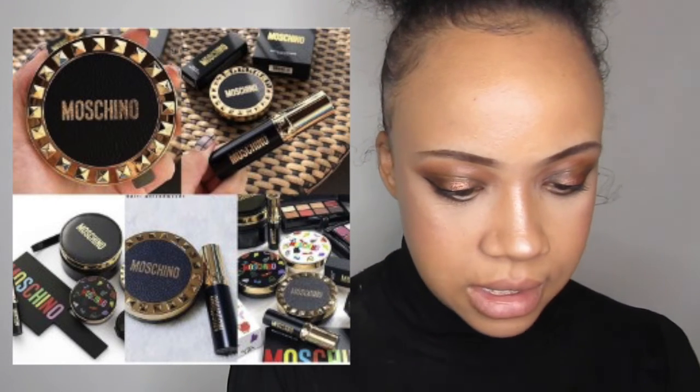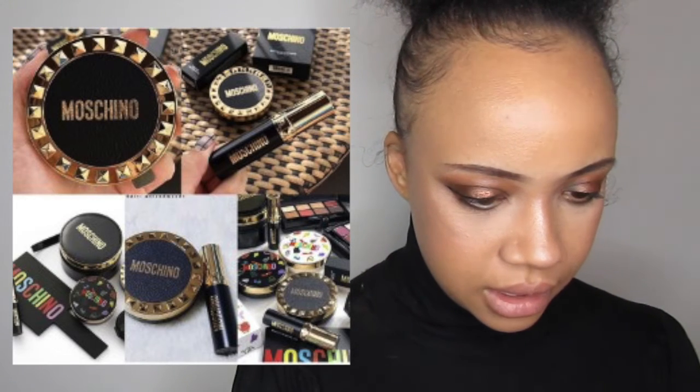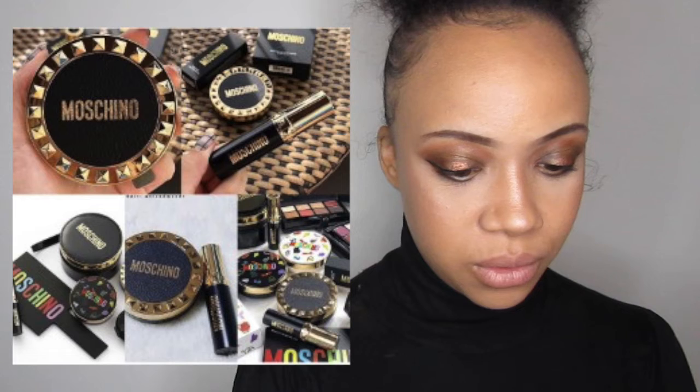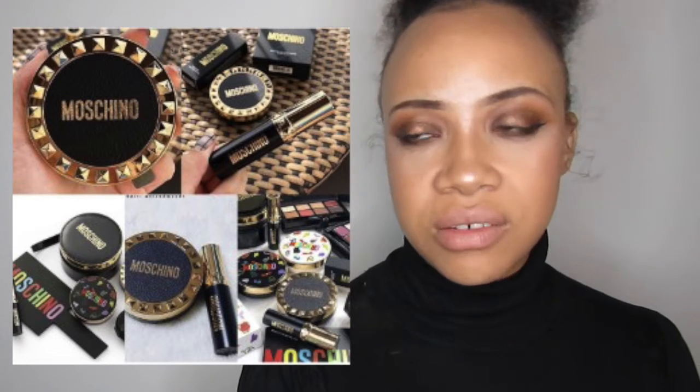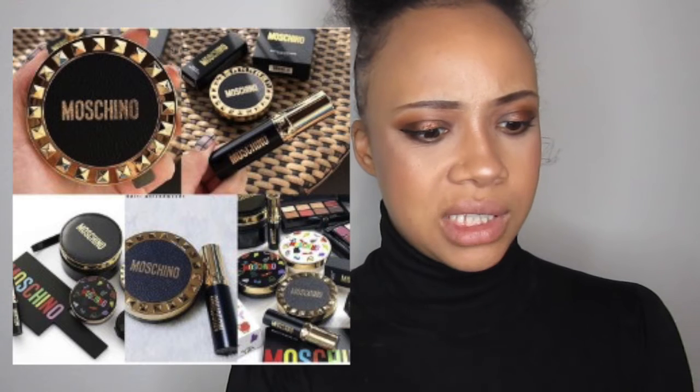So I believe that this has lip tints, it has eyeshadow palettes, it has foundation cushion. I really like the packaging. I think it's so gorgeous. But even when I looked at it, I was just kind of like, I'm not really interested in the products themselves. So I'll just be wasting my time and wasting my money.